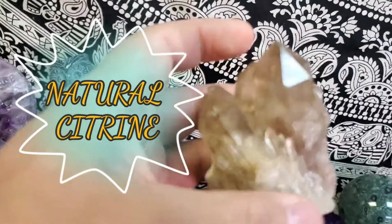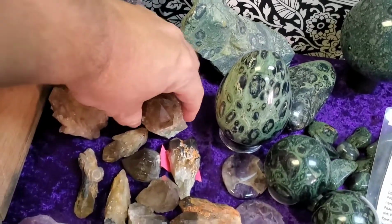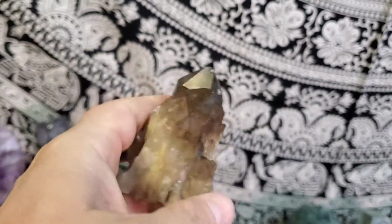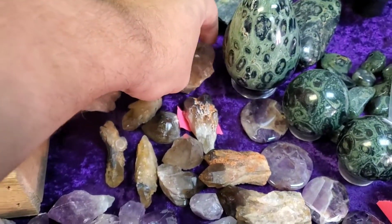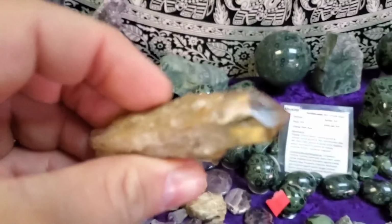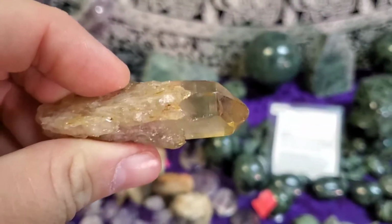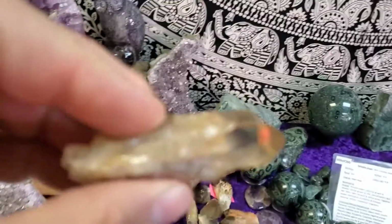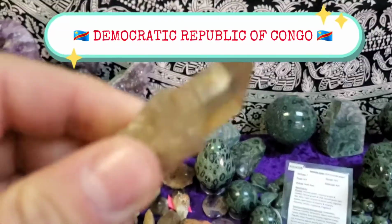And this may look a little grayish, and some may think that it's smoky quartz, but you see the yellowish tinge in some of the others, and some of the darker ones. Actually, let me see. This is a really good example. There we go. That is a perfect example of natural citrine, and this natural citrine comes from the Democratic Republic of Congo in Africa.